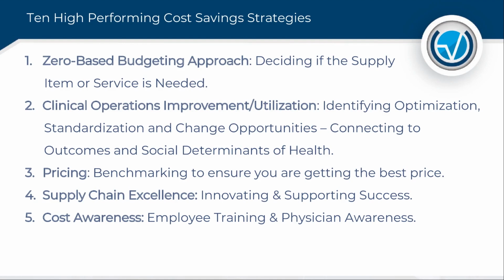The industry talks a lot about clinical operations improvement and utilization improvement. It's very important. So I mentioned outcomes before. We're absolutely in agreement that we've got to measure cost with outcomes and quality and map those all together. Pricing is absolutely important. There are still a tremendous amount of pricing opportunities that have yet to be achieved.